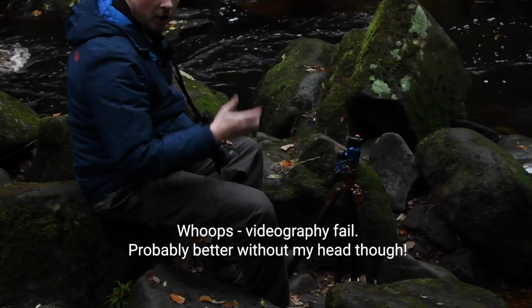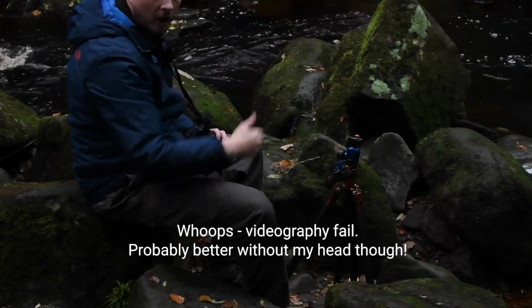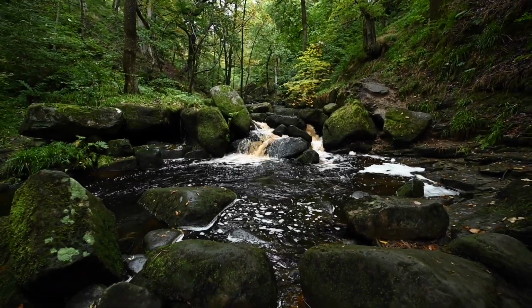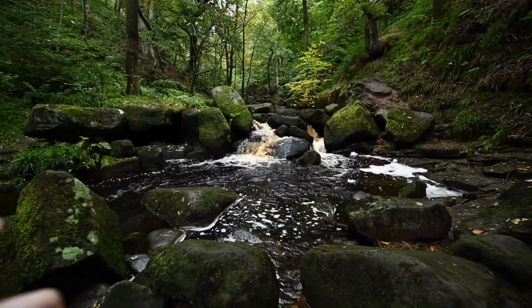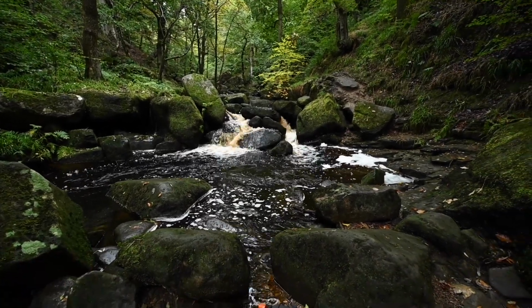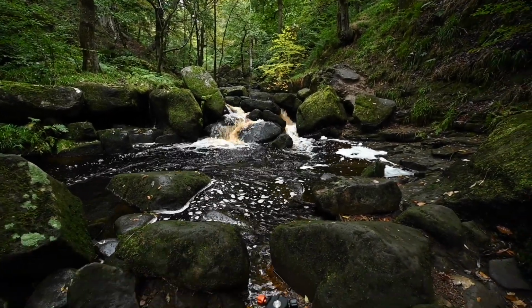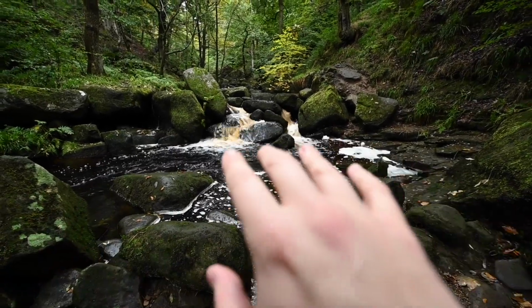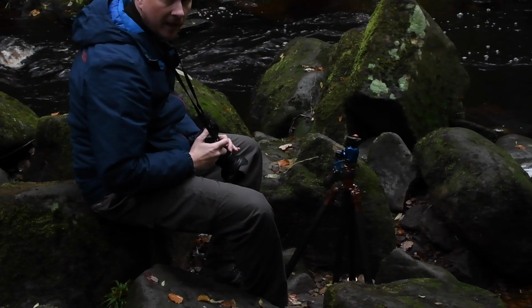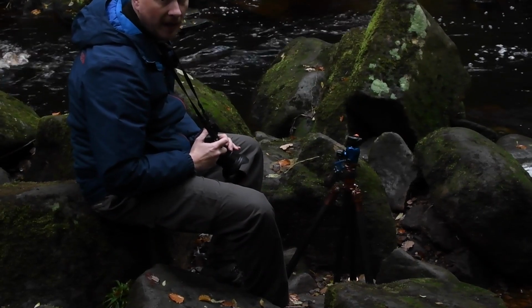So there's a nice wide angle shot down here. If I get down low and look up the gorge, I can show you here. The reason it's nice is because you've got these rocks in the foreground that create a nice frame for the scene. You've got that frame in the shot, then the water, then the waterfall. Yeah, I think that's quite a nice shot, and makes good use of the wide angle.